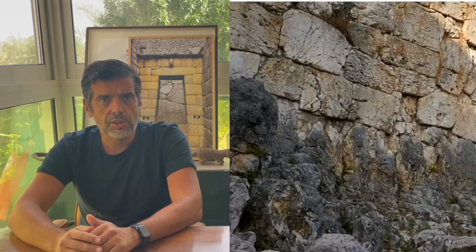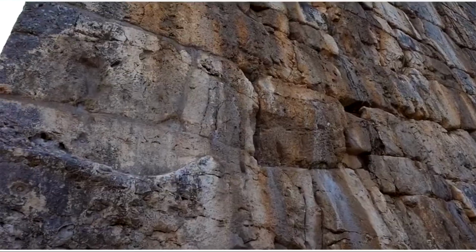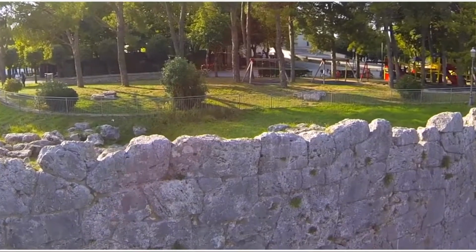Polygonal masonry is not for the short-term minded. It requires a long build-up of knowledge, detailed planning, and excruciating hard work.